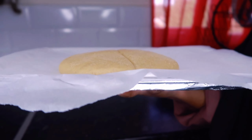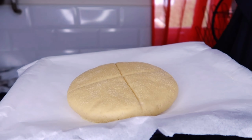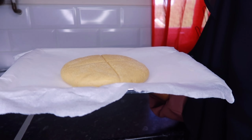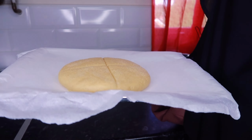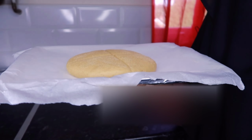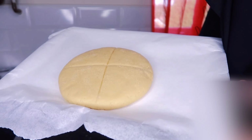So I'm going to pop this in the oven now, and I can't tell you how long to let it bake for, because I normally just leave it until it starts to get golden. So it always works for me. So yeah, I'm going to put this in the oven, then I'll come back and show you guys how it looks when it's finished. I'm so excited.